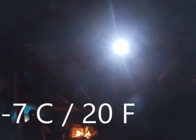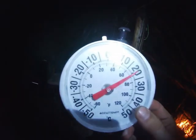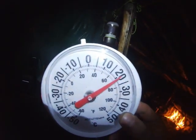Woo! Alright, so here is the thermometer. Look at that. Oh, I don't know if you can see it. 20 degrees. It's 20 degrees Celsius in here. That is a beautiful thing. It is nice and toasty warm. It's -7 degrees outside. Hanging out. +20 degrees in our shelter. That is pretty freaking cool.